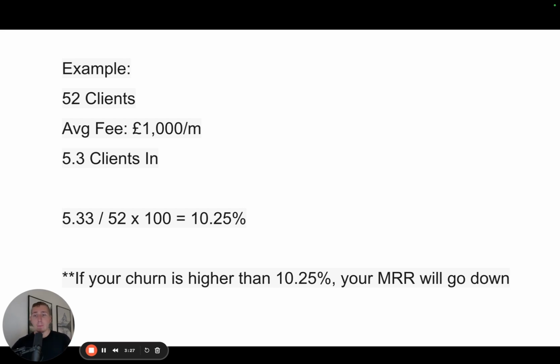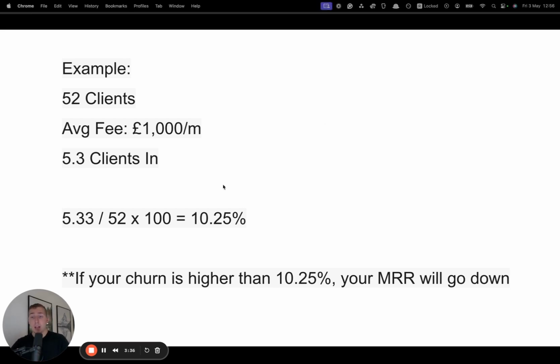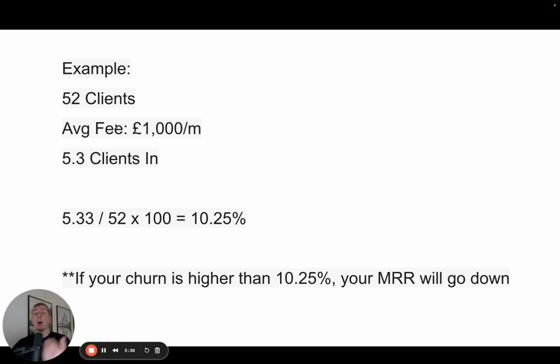So let's say in the example here, 52 clients, average fee of 1,000 a month, 5.3 clients in. If you take the 5.33 clients, divide that by 52, the amount of actual clients you have, and you times that by 100, you'll get the churn percentage that you'll be at when 5.33 clients are out. So if you've got 52 clients, you're churning 5.3 clients on average every single month out, that will give you a 10.25% churn percentage. And we're going to use this number here in a second to calculate our revenue ceiling.